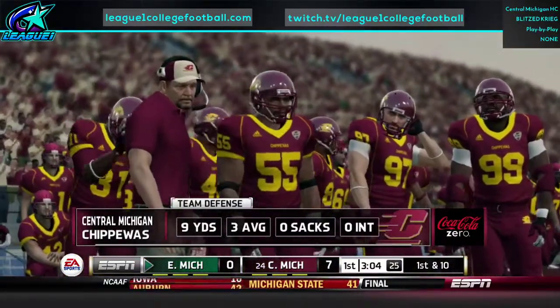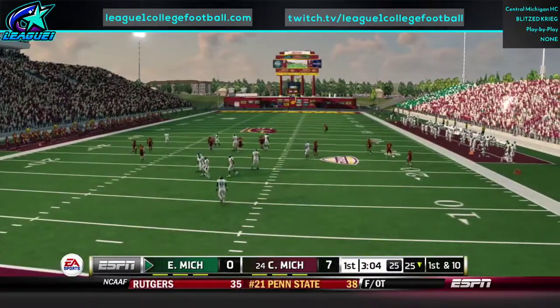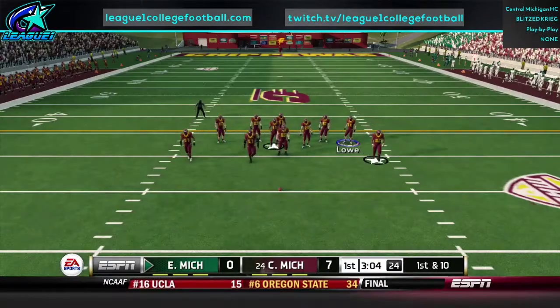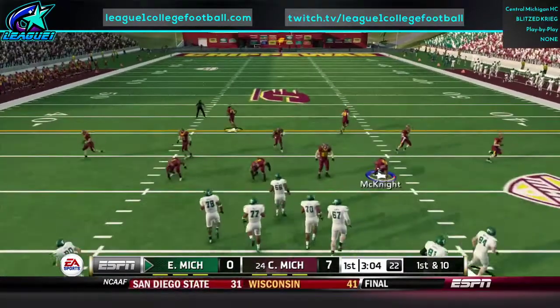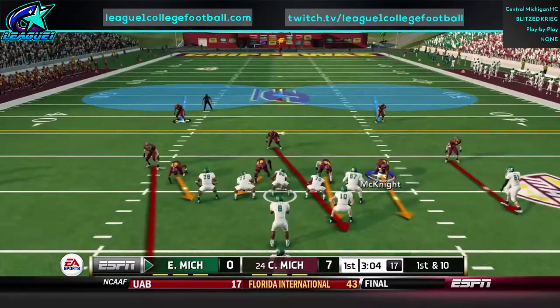Central Michigan's really got things working right now for them. I can't think of a better start. Well, that's exactly the way they had hoped to see this game go. Anytime you can start the game with a stop, get your offense out there, they move the ball down, put points on the board. Now it's just more about trying to maintain what they've already created.